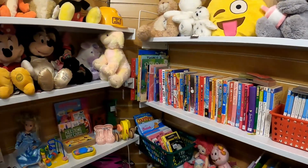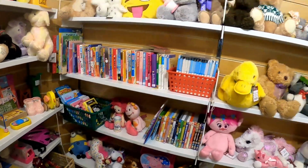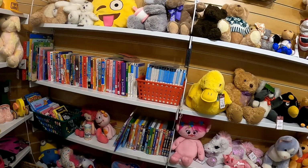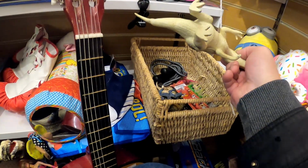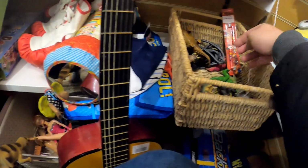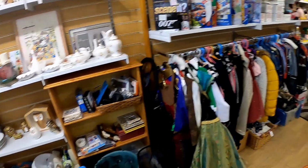Right, into the next. And this is actually the last one. This one's quite handy because it's not actually too far from where I live. Yeah, just checking the dinosaurs, seeing if there were any Schleich ones. I don't think there were. There were a few decent brand ones though, but as you can see, there's no price on any of them. I asked somebody to get me a price, and they came back with something ridiculous, like £2 or £3 for a dinosaur. No, I don't think so.